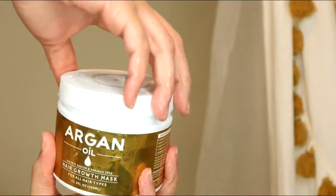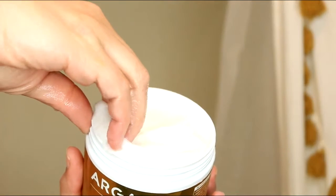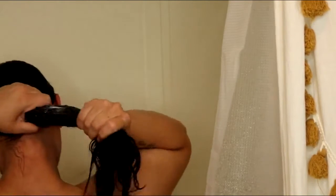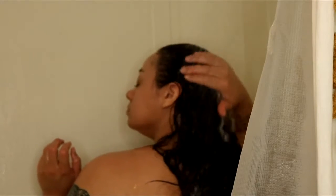I have a lot of really bad sensitivities and allergies, but I used these for quite a few days and did not see any issues and definitely didn't see any allergic reactions or anything. So that's always a plus. And you guys, I cannot describe how good this stuff smells. It smells absolutely amazing.